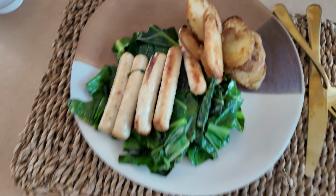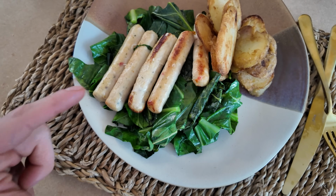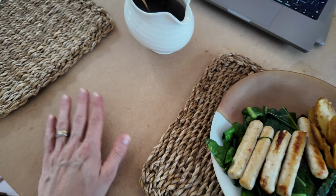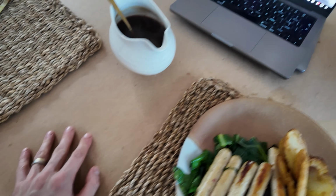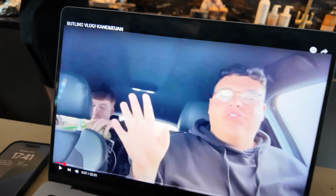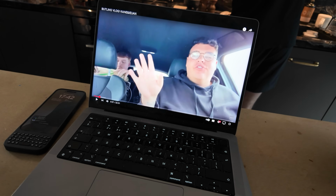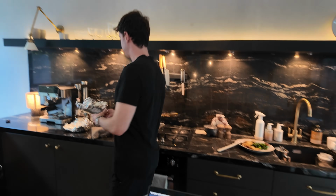Just been doing some work for a bit while Mikey made dinner. Not particularly glamorous, but we've got potatoes, some slightly anemic looking sausages, but they are chicken sausages, and then spring greens and a little bit of gravy. This is a temporary worktop, and we're watching a really old vlog from Kane and Ian, who are two of the Welsh Five. We really enjoy watching them. So thank you, Mikey.